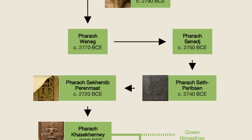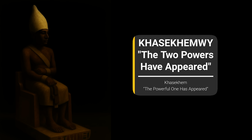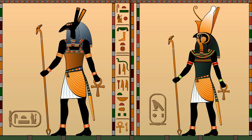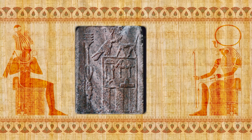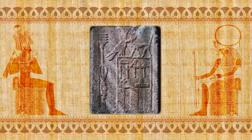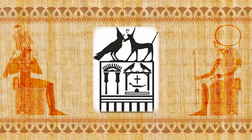Order was ultimately restored by Khasekhemwy, one of Egypt's most remarkable early rulers. Khasekhemwy, whose name is often translated as "the two powers have appeared," seems to have originally been a king called Khasekhem, who fought his way to dominance, possibly defeating the adherents of Peribsen. After vanquishing his rivals, he assumed the name Khasekhemwy, explicitly uniting Horus and Set in his royal title. On Khasekhemwy's serekh, the emblems of both Horus, the falcon, and Set, the mysterious Set animal, sit side by side atop the frame. This profound symbol of reconciliation suggests that the period of discord was over.